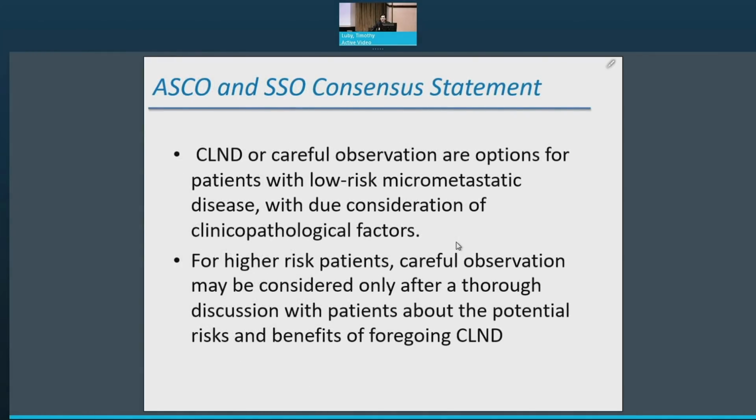So what are the guidelines now after 2017? This is the consensus statement by ASCO, the American Society of Clinical Oncology, and by the SSO, the Society of Surgical Oncology, the 2 big cancer societies. And you can basically see they hedge their bets. They basically say it's up to you what you want to do. Completion lymph node dissection or careful observation are options. No guideline there for patients with low-risk micrometastatic disease, with due consideration of clinical pathologic factors. They're basically saying you can do either.